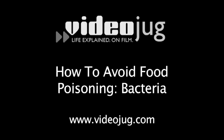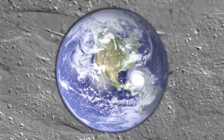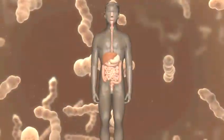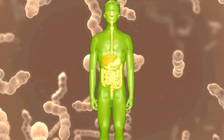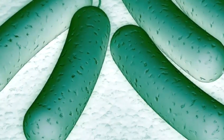How to avoid food poisoning. Bacteria. Bacteria is one of the oldest forms of life on Earth. They have survived for millions of years by reproductive resilience and the ability to adapt to almost any surrounding. Some dangerous strains of bacteria can infiltrate our immune system by means of undercooked or mishandled food. Here are the two most common bacterial culprits to watch out for and how to avoid them.